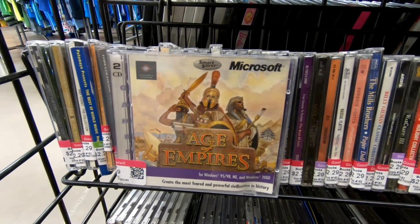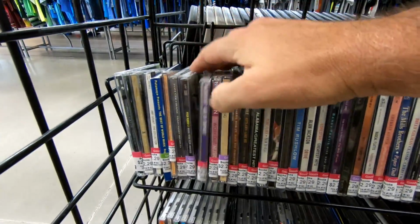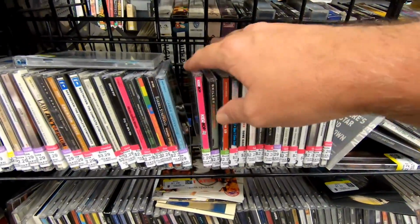PC games have been really hard to find. I just have not been seeing a lot of them at Goodwill lately, so it was kind of nice to at least see that, even though I didn't need it.